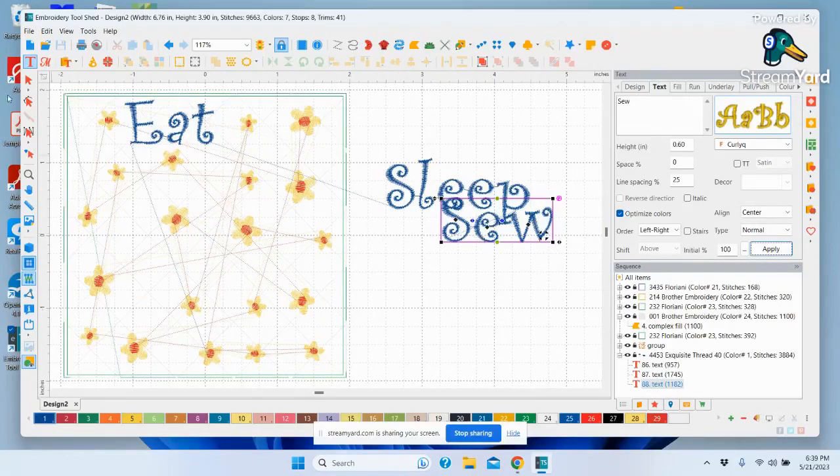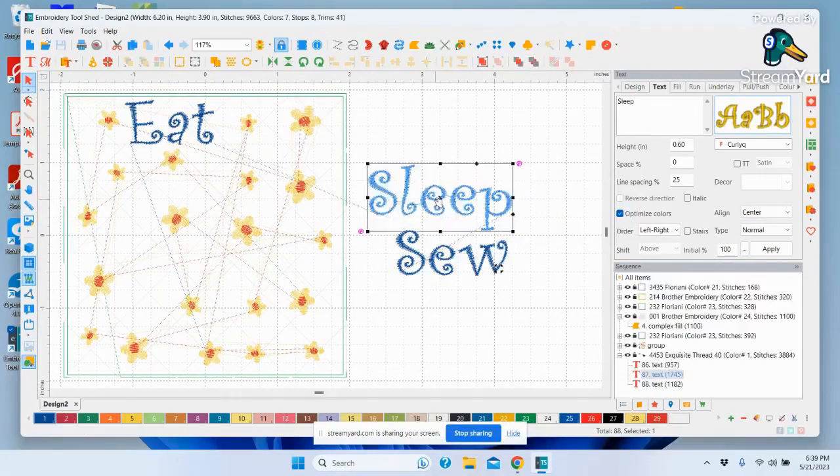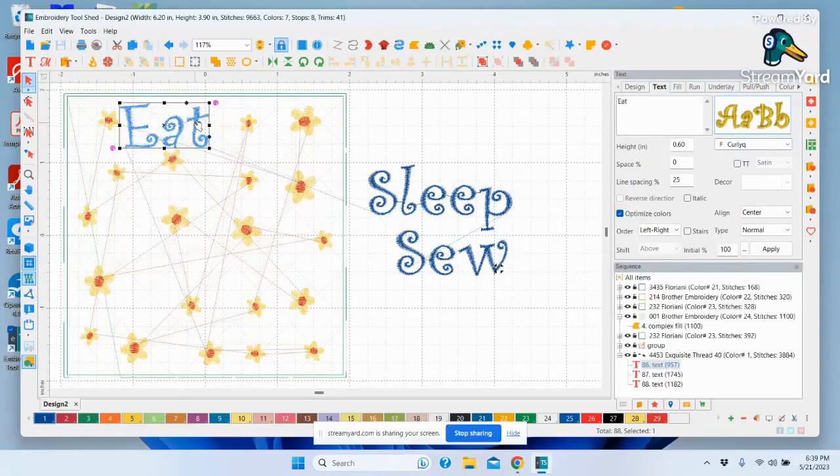Okay. I'm going to go grab my selection tool because I make a mess with my letters if I try to pull them around, because I'm always pulling a letter out. So let's just grab all of these out. Let's see here. So that's going to go kind of in here. I'm kind of looking at my pin cushion here.